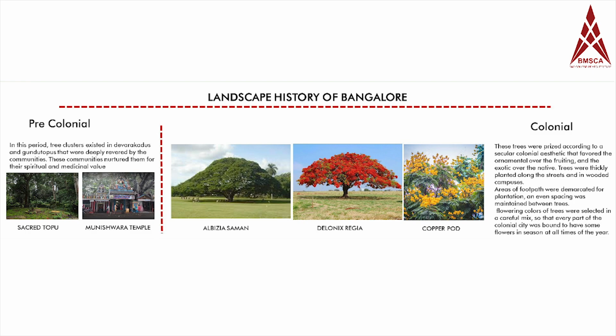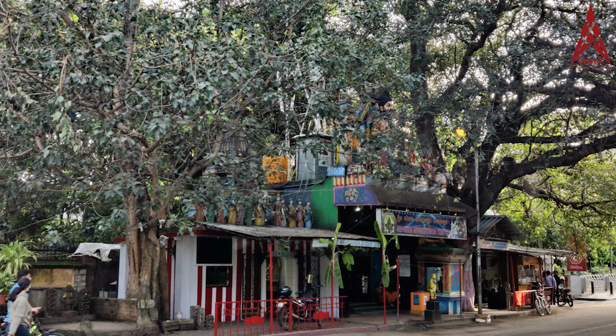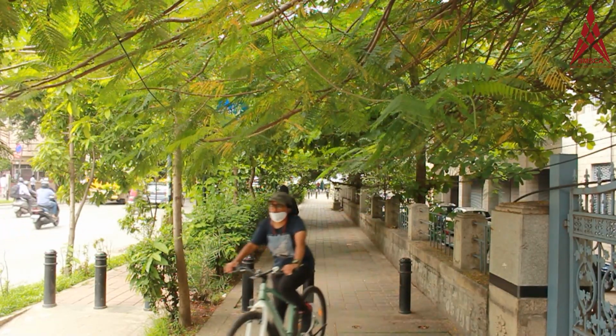Two types of planting influences can be seen in Bangalore. One is pre-colonial and the other is during the colonial period. During the pre-colonial era, the planting was mostly associated with religious purposes, and during the colonial period, we can see that the planting strategies were mostly along the avenues with shading trees.